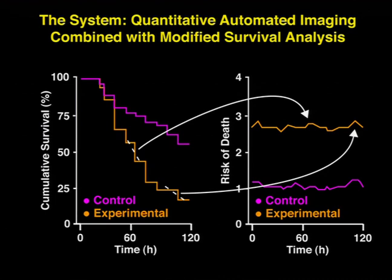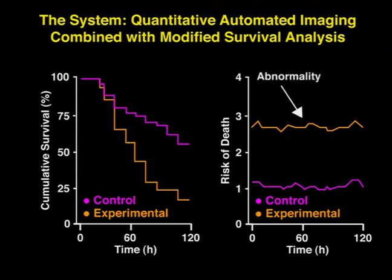And just as the experimental system survived less well in our Kaplan-Meier curve, we see a corresponding increase in the risk of death in the experimental system here compared with control. And because this is an imaging system, it gives us the opportunity to then see an abnormality that we may be interested in and relate it to the fate of that cell. So in this case, the abnormality, we look at what happens to the risk of death after it appears, and we don't see a change. It may be an incidental change or finding.